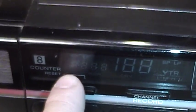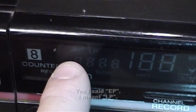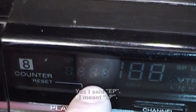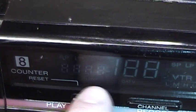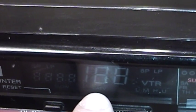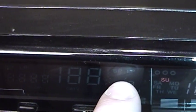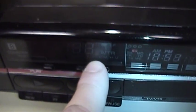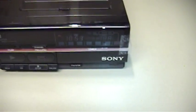Over here in the tape area, you can see the SP and EP notations. You can see 4/8 that are used for the counter. There's an indicator that says slow. Another tuning indicator over here, again with a cable TV provision. Another set of SP and LP indicators. VTR lights up when the RF modulator inside this unit is in use. And then finally, there is a set of indicators down here, L, M, H, and U, that I have not seen come on, so I don't know what they do.